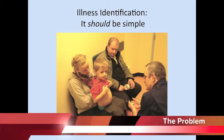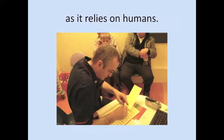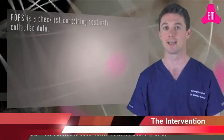Illness identification of children should be simple, but case reviews in our department highlighted that staff education, time pressures, and inflexibility of paperwork were common problems. It was also felt that significant numbers of very well children were being admitted unnecessarily, especially overnight, by junior medical staff. Our solution? This is a checklist containing routinely collected data.